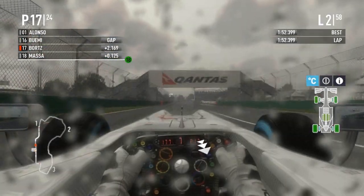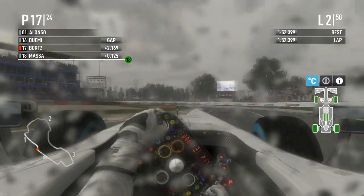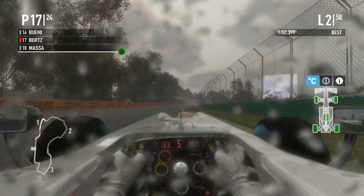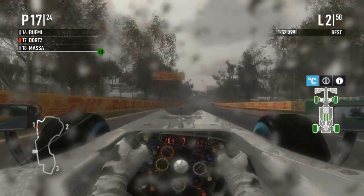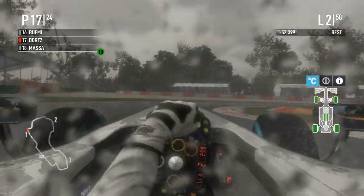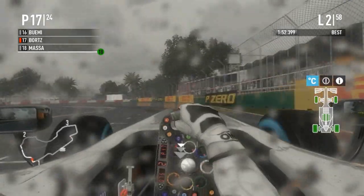Bortz misses a gear change. Engine's still a bit hot. I'm not liking that engine being that hot this early in the race, anyway. But it is what it is. So 17th, not too bad for Hispania. Not too bad at all for Hispania. And so, yeah, we begin. Ooh, bit of a slip there.